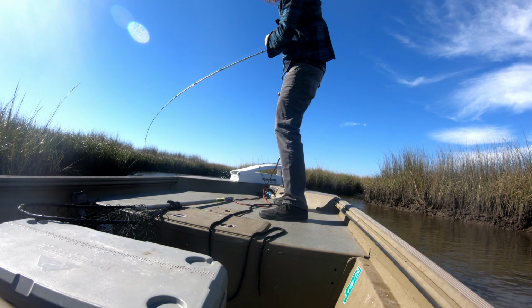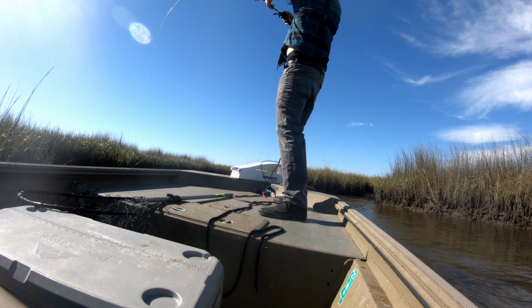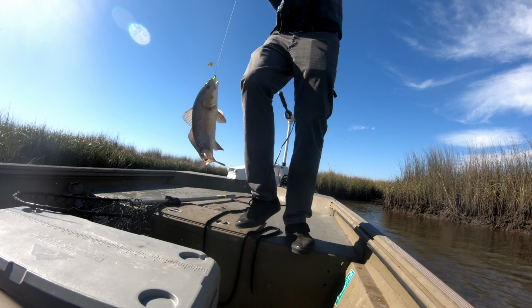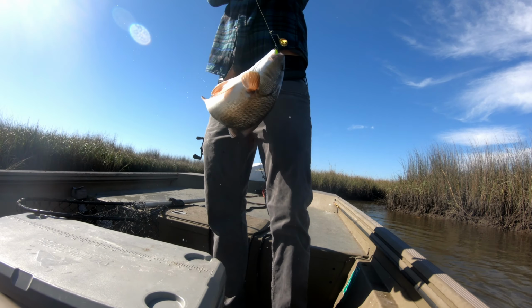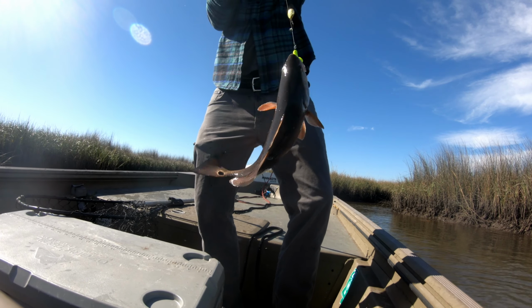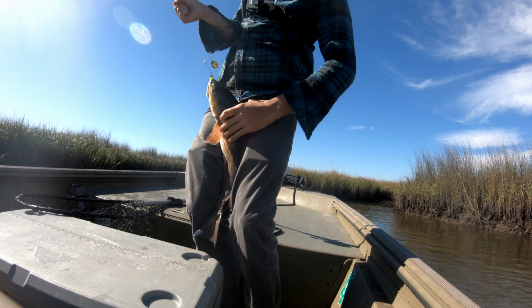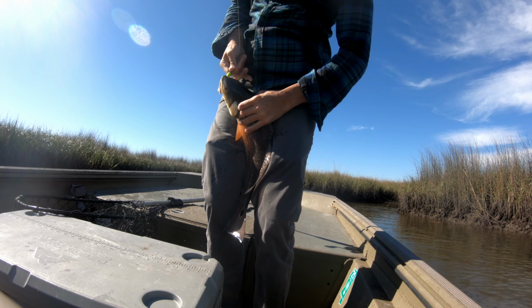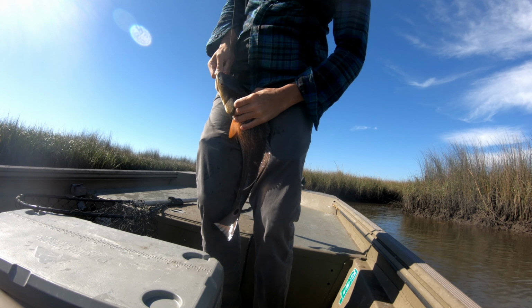Put the spinnerbait on. Gonna be a grind today unless I find them somewhere, but these fish are shallow and scattered. Oh man. So I put the spinnerbait on because I was seeing them shallow, you know.